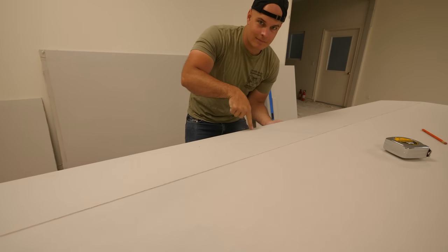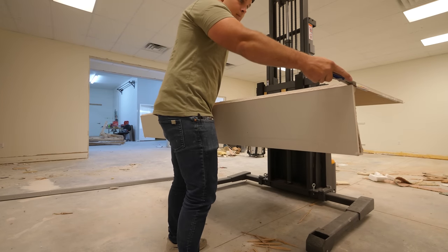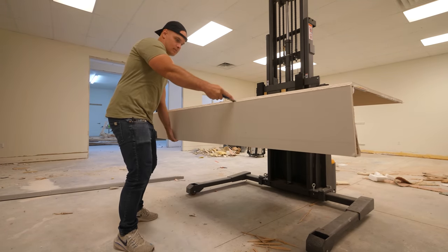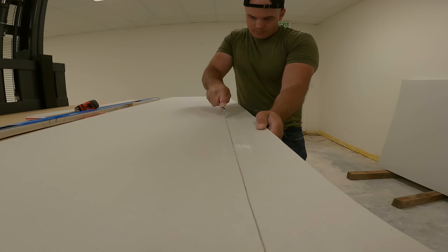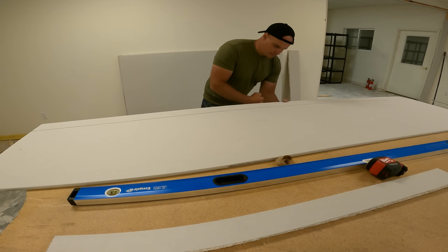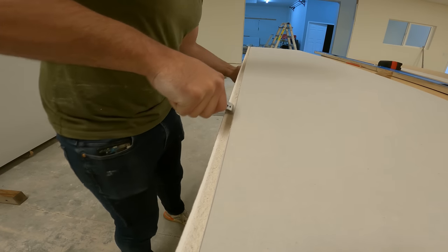It's made of a mineral called gypsum, which is sandwiched between two sheets of paper. And when I say it verbally, it does not sound very strong, but when it's mounted up on a surface, it is pretty hard. To manipulate the sheetrock, we slice through one side of the paper and literally just break it in half, and then slice through the other paper on the opposite side.